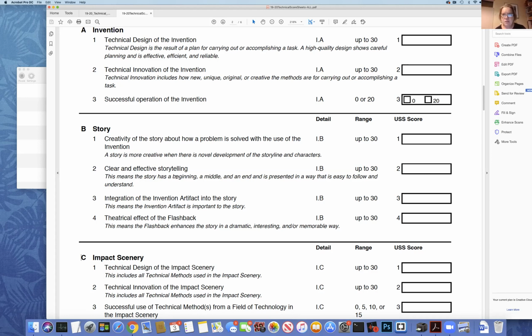The other thing I want to mention is on scores like number 3, where it's an either-or, all the appraisers who are scoring that have to agree. If there are 3 appraisers doing the invention, you can't have 2 of them say 20 and one say 0. That is one place where you do have to confer. If one of the appraisers saw it happen, then it happened. Even if one says, I didn't see that happen, and the other 2 say, yeah, it did happen, you have to give the kids the benefit of the doubt.